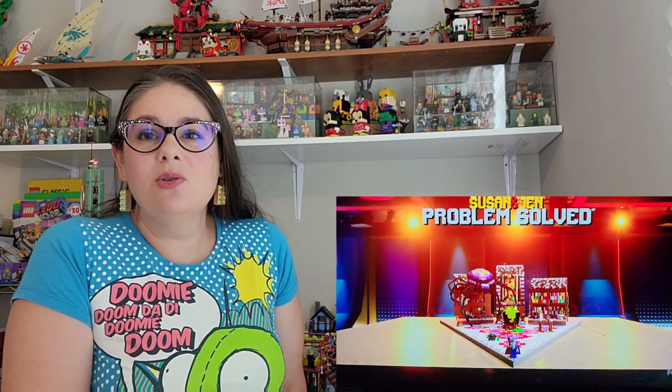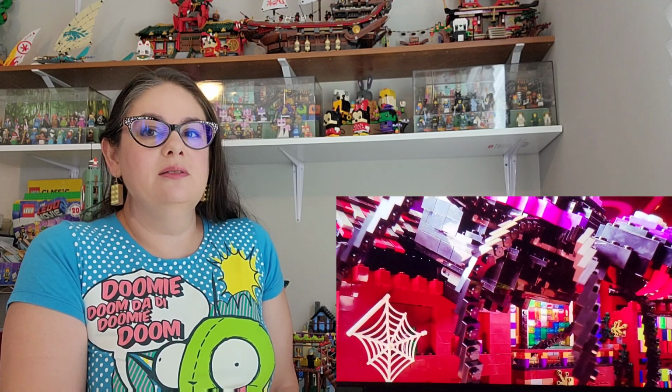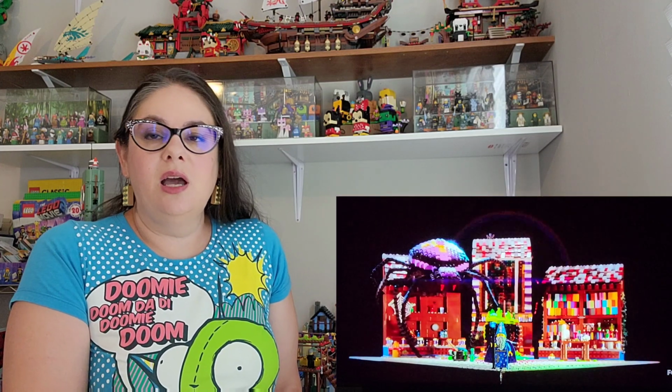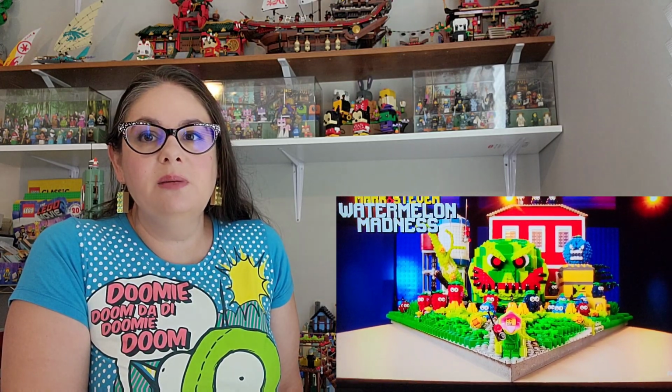Then the wizard. So the wizard, I loved the spider. I thought he was great. I thought the explosion, busting apart, was awesome. I kind of wish the little background town had looked a little bit more themed to just pull it together. The plant monster, I felt so bad for the plant monster people.